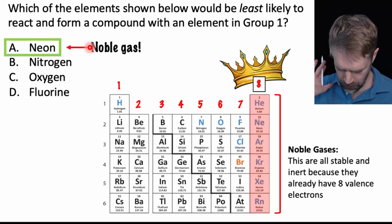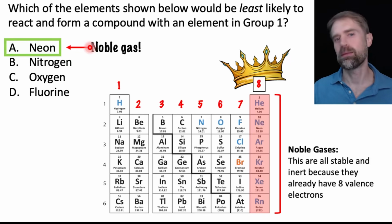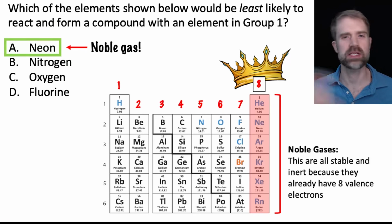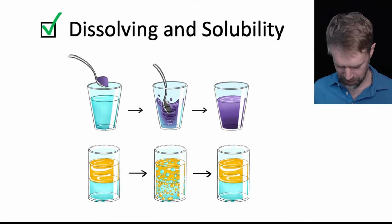You could spend hours and days and weeks memorizing the periodic table, and it would never prepare you to get this question right. So you've got to make sure that you're learning the specific things. Don't listen to anyone who says, "Oh yeah, memorize the whole periodic table." Stay away from them.